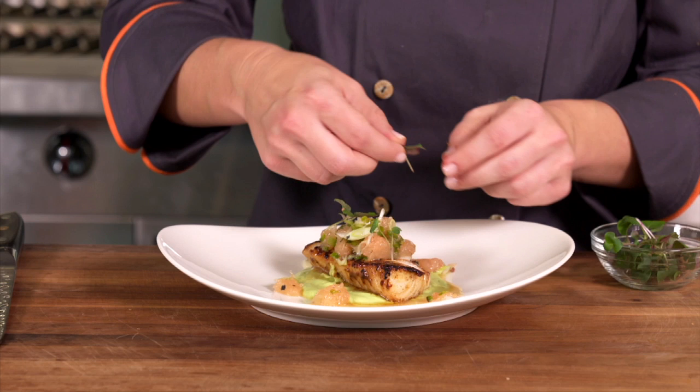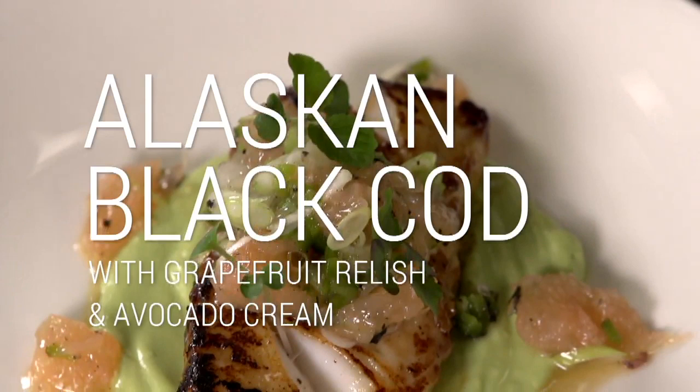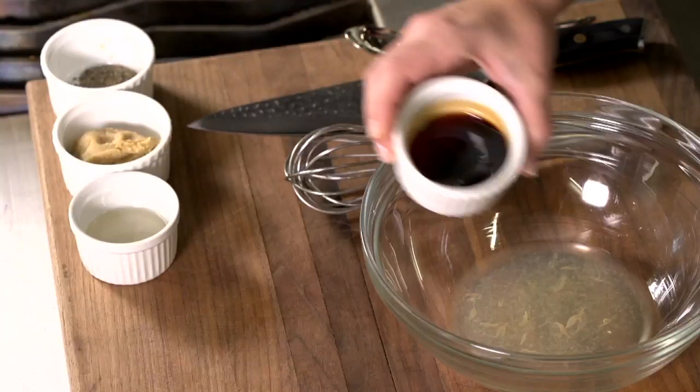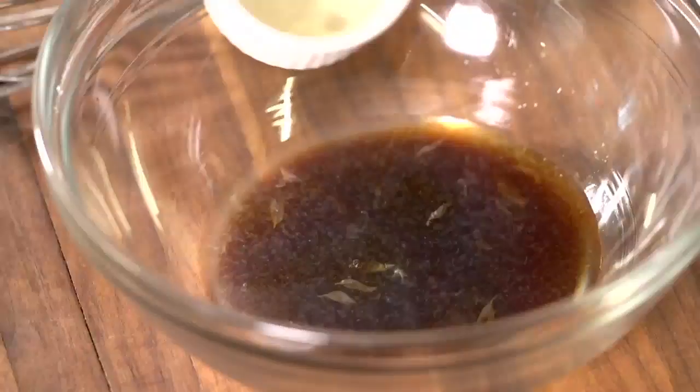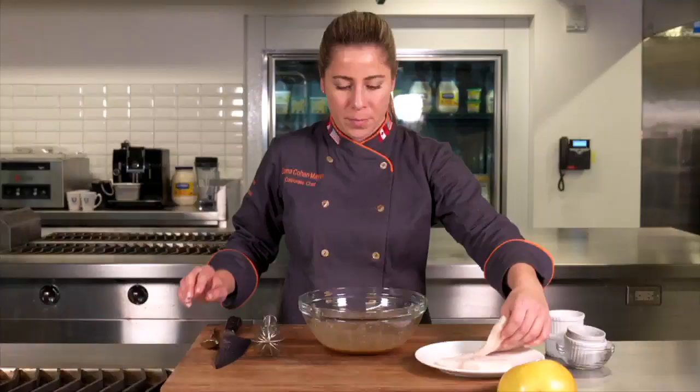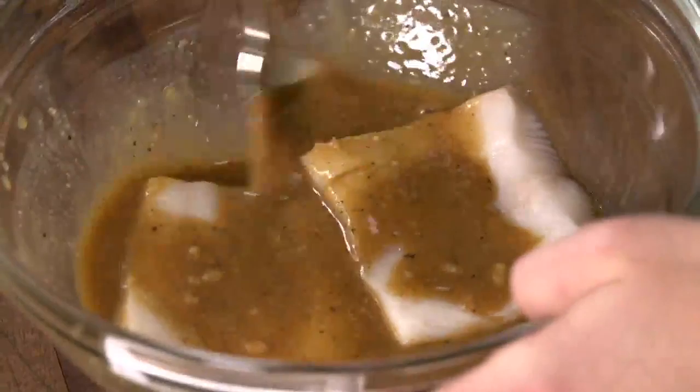This is a light, refreshing dish featuring sustainable seafood, Alaskan black cod with a grapefruit relish and an avocado cream. In a bowl, whisk together the grapefruit juice, soy sauce, mirin, miso paste, and black pepper. Marinate the cod fillets for up to 30 minutes.